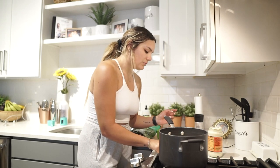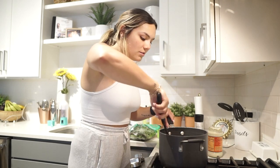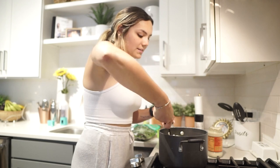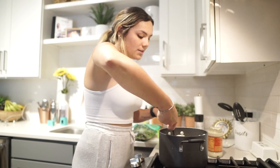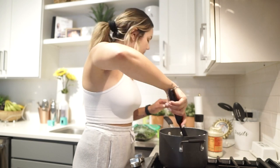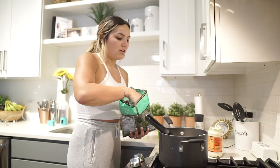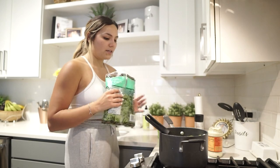I also don't know how much to put in, so I hope that's okay. I feel very frazzled right now, and I'm not gonna use that. I'm gonna use this to stir it in. It said add the sauce immediately, and I'm assuming that's so the noodles don't stick together. Okay, and then I'm also gonna add the spinach, so the spinach can cook with the pasta. Perfect, that should be enough.